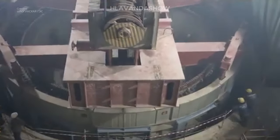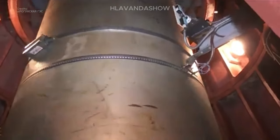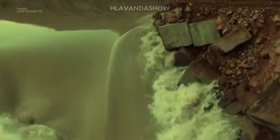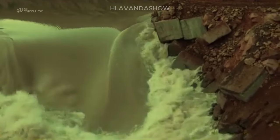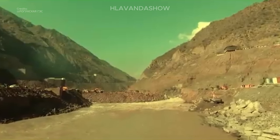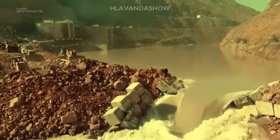The Rogun Dam is more than just a power plant, it's a catalyst for Tajikistan's economic and social development. By providing a stable and abundant source of electricity, the dam will attract industries, create jobs, and improve the lives of millions of people.